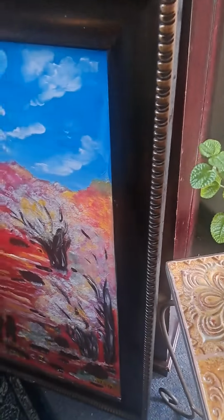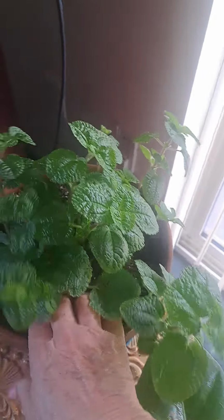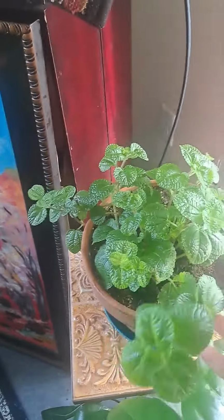A lot of people, I don't know if you're doing that with your plants, but just kind of ruffle them up a little bit, you know. And I really enjoyed this one. I don't even know what kind of plant this is, but I like it. I guess I could find out.